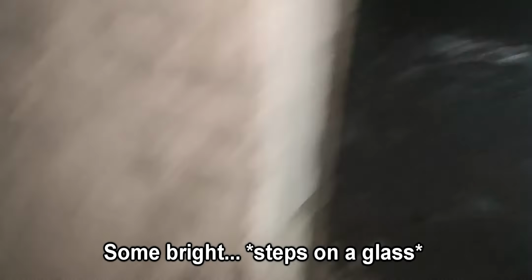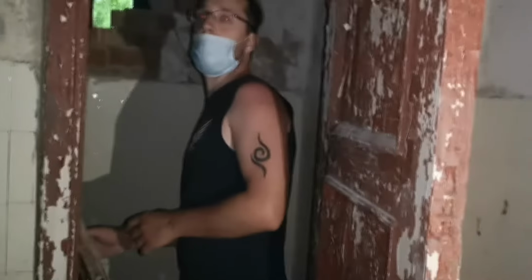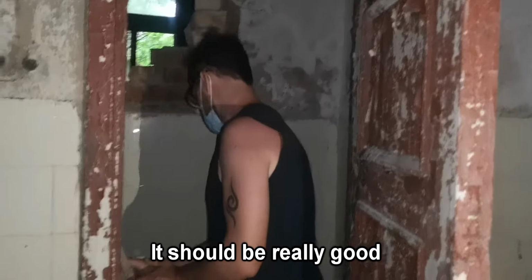Some bright... Oh, crap. Are you wondering about the head flashlight? Headlight. Do you have it? No, it didn't come yet. But it's supposed to be really, really good. Really bright? Yeah, really bright. I think it said like 2000 lumens. It should be really good.